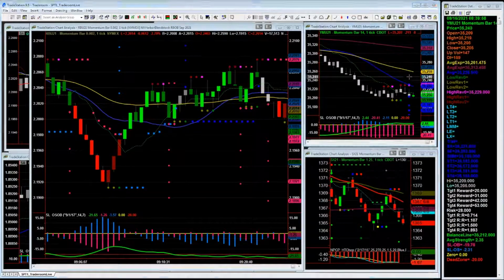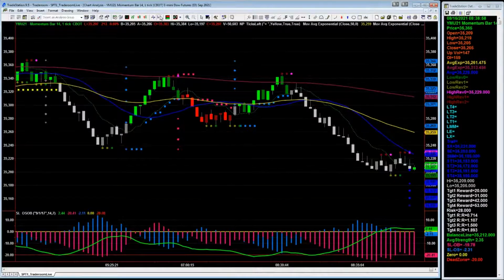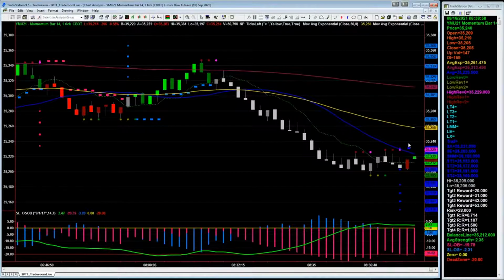And there is a short on the YM off the blue line. May have come down too far too fast, but that's the short. 35,203 is the short entry, and its stop is at 231. It's targeting 183 and 172. So we'll see if it could test these lows here.